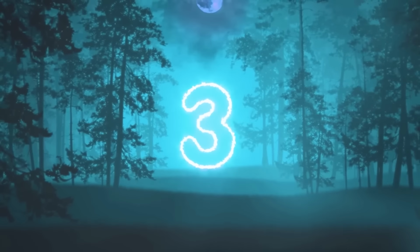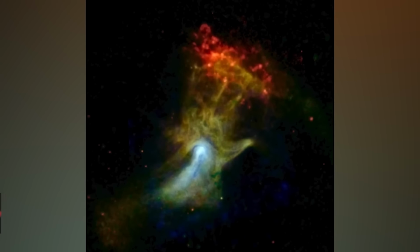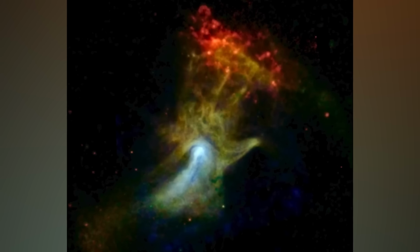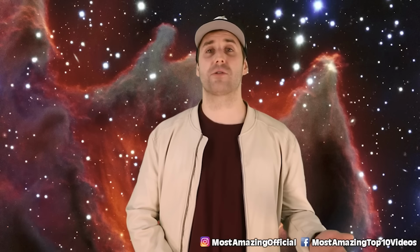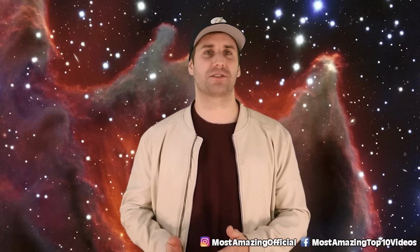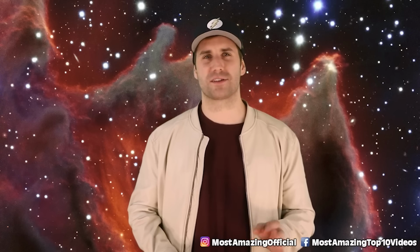Number 3. Hand of God. This is what's known as a pulsar wind nebula, and what you're seeing is a cloud of material that was ejected from a dying star, captured by X-ray telescopes functioning at different energy levels, lower energy detections appearing in red and green, and higher ones in blue. While we can explain what this stellar specter is made of, we can't quite figure out why it takes the shape it does, and NASA is still wondering if the pulsar particles are interacting in a specific way to make it look like a hand.